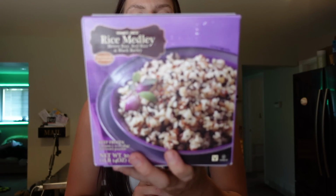And the thing about this one, it scans as 5 points, but it's actually 6 points for a cup. It's 210 calories, 46 carbs, 1 gram of fiber, and 4 grams of protein. And like I said, whenever I don't have rice prepped, I like to just make one of these really quickly. Adam and I could each have a cup for 6 points and just split the bag.